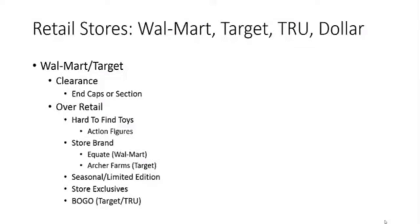It's kind of strange. So if you don't know for sure how your store is set up, or you go to a store you're not familiar with, just ask an employee and they can tell you where the clearance is. Target, on the other hand, is fairly standard in how each one is set up. They will have a clearance in each department, whether it's health and personal care, toys, beauty, home, kitchen, electronics, grocery.